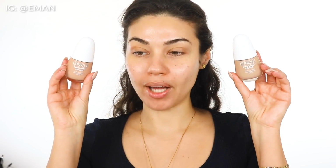Okay, I have to talk about this foundation. Clinique Even Better Clinical Serum Foundation. So funny story. When I used it in my last video, I opened it up because I thought this was the way you're supposed to open it, and I went and applied it on my face. And then you guys were messaging me to tell me that this part actually comes off and it's a pump. So thank you for that. Thank you for that information. What would I do without you guys?